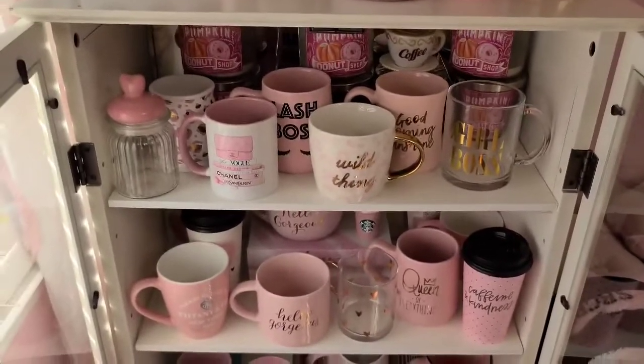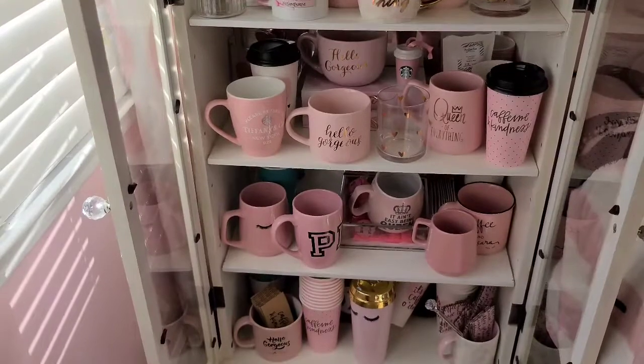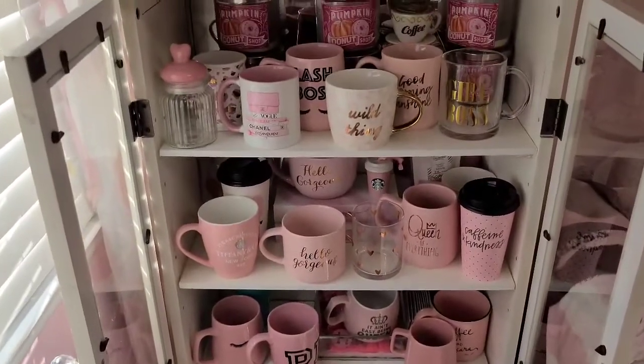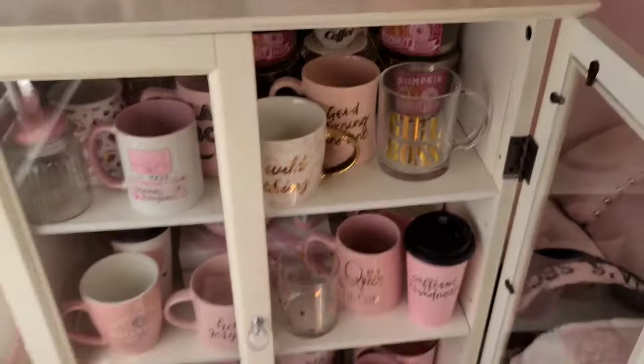And then inside here, here's my little mug collection. I definitely need to reorganize this. Look how messy this is, you guys. I need to clean it out, but there's my little mug collection. Definitely need to do some cleaning.